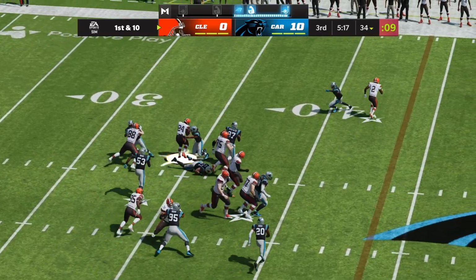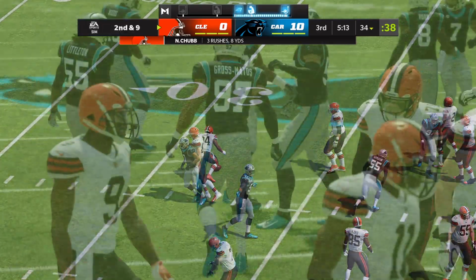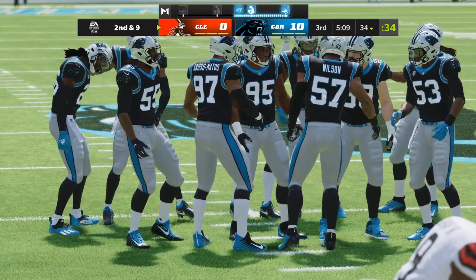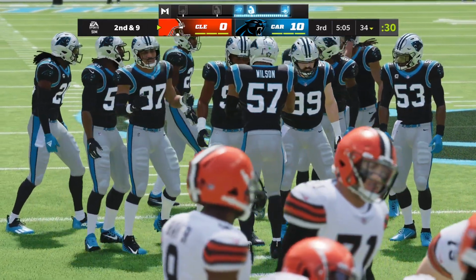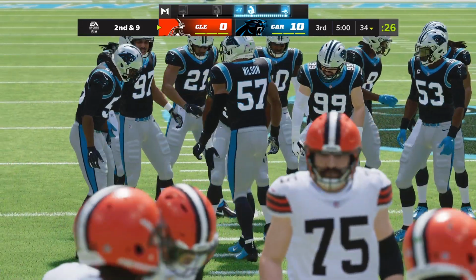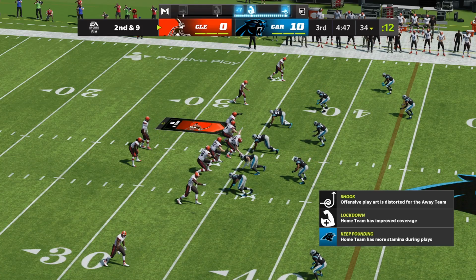On 1st down, they'll run with Chubb, and he'll be taken down right around the 34 after a pickup of only a yard. Well, they still have time to get him established, but in my estimation, they've got to pick up the urgency here. They've got to get quickly in and out of the huddle and run off a bunch more plays. Here's 2nd and 9, just a yard on that last run.